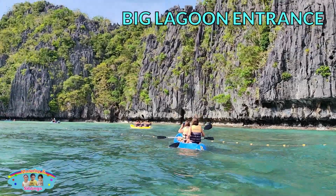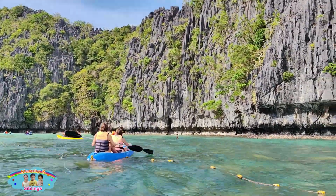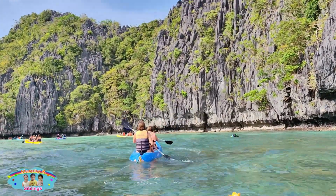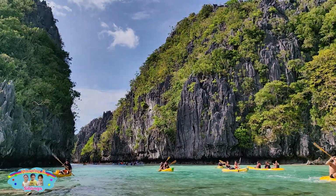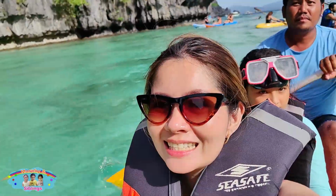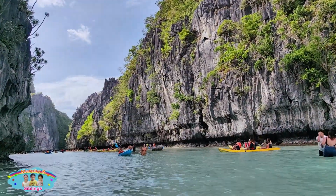So we're going to the big lagoon now, and as you can see, we are on a kayak, but we're not paddling. This is us! Hi! Oh, this is the entrance to the big lagoon.